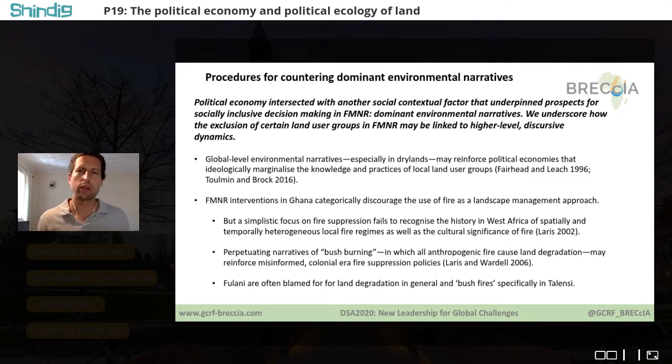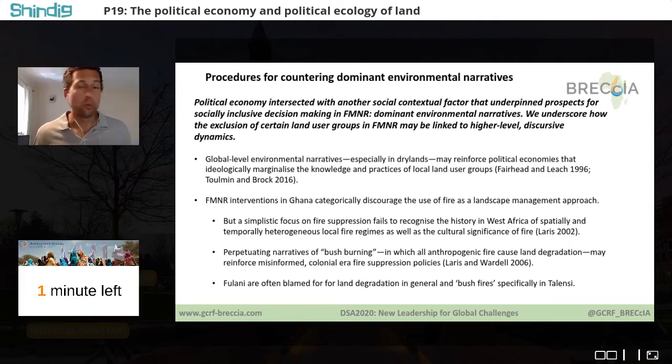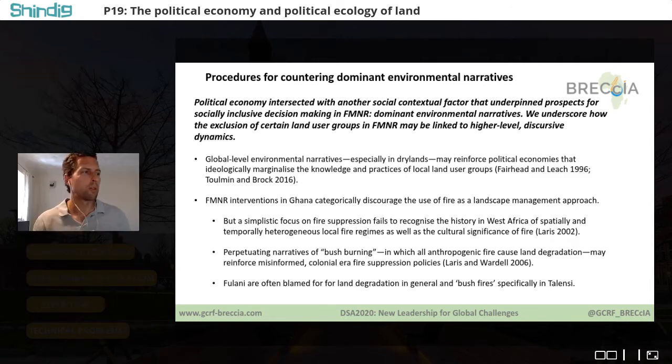And perpetuating narratives of bush burning, as it's so called, in which all anthropogenic fire causes land degradation, can result in and reinforce, thanks Tom, misinformed colonial era policies. There's a really good paper, Laris and Wardell, which actually addressed this in the case of Ghana. And the Fulani are often blamed. And so we want to point out how that marginalization of Fulani ties into this global environmental narrative, as a discursive dynamic with political economy in this context of restoration.